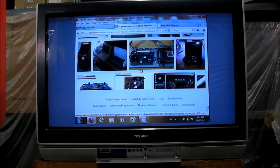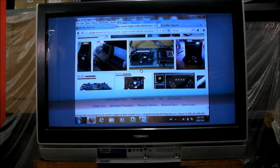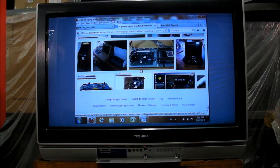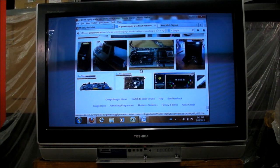The manual states that the following signals can be displayed in the PC mode: 640 by 480 at 60 Hz, 800 by 600 at 60 Hz, and 1024 by 768 at 60 Hz. I can confirm that that is true and all work, and it can also display a few other resolutions as well, so it has good signal compatibility, or good resolution compatibility by TV standards.